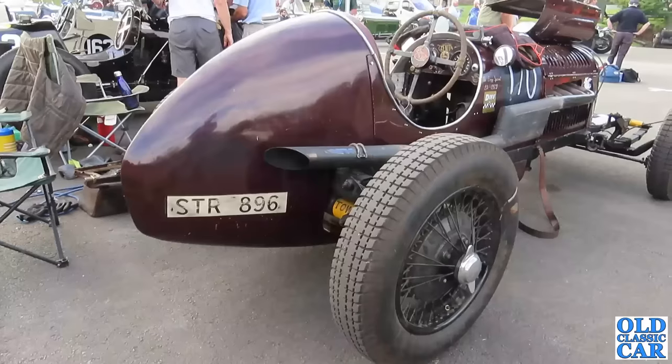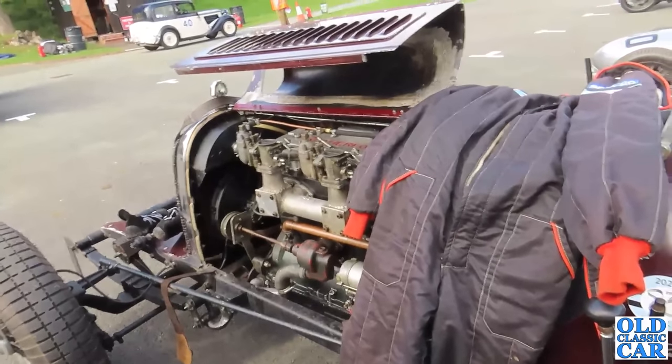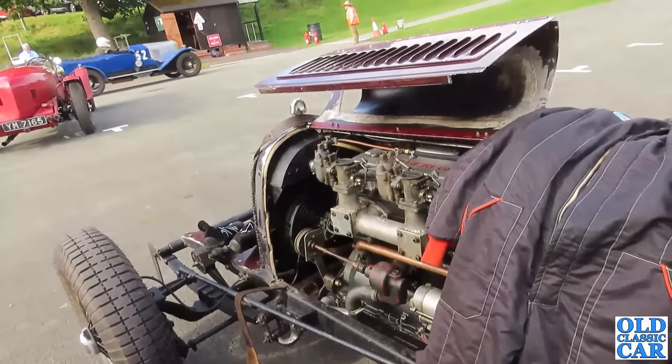So the back axle, is that Ford internals then, or do you have to have it made up? It's Ford internals. So again, that must help if something goes bang, it must help a bit. That's a phenomenal car, that is.